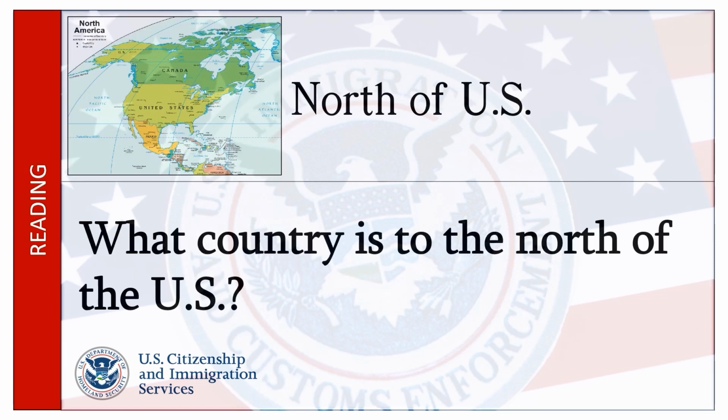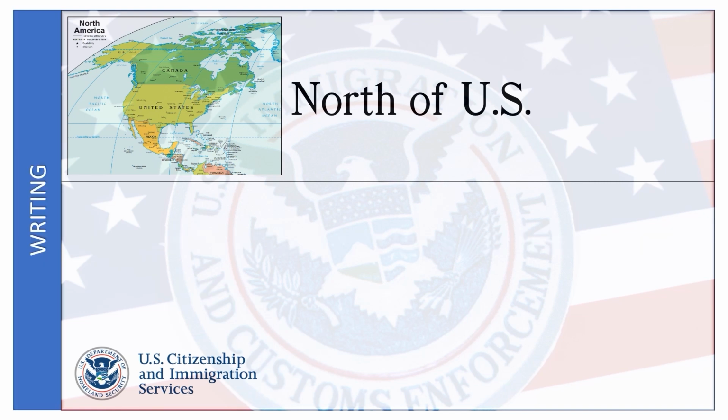Please read the sentence. What country is to the north of the US? Please write the sentence. Canada is to the north of the United States.